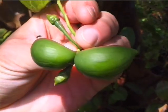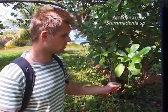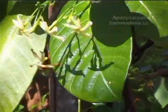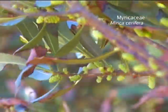Fruit of the Stemmadenia of the Apocynaceae. Normally, this species grows at 2,000 meters of altitude. It comes down with the rivers from the mountains and deposits seeds at sea level. It is not a mangrove in the strict sense, but it lives in this mangrove community.